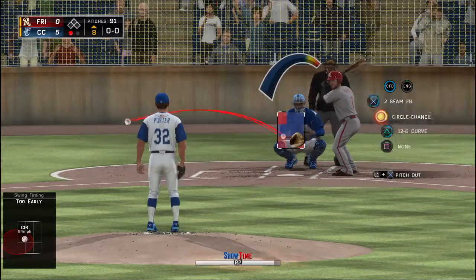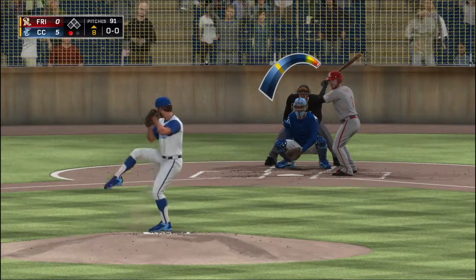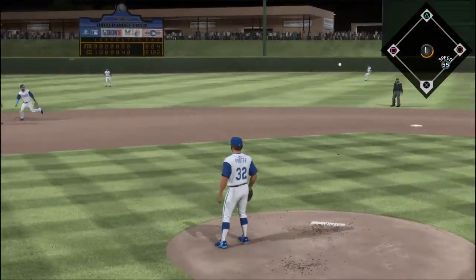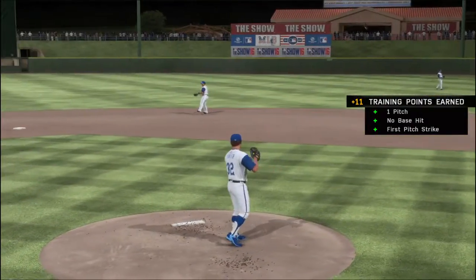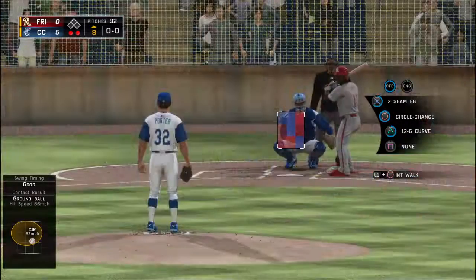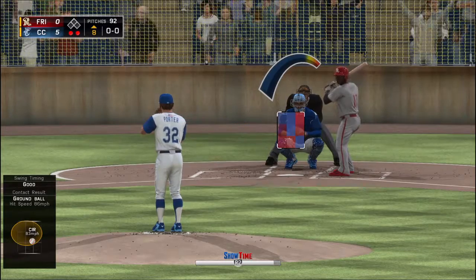Felipe Ramirez stands into the box. He's 0 for 2 so far in this one. Too short. Played on the backhand. Throw gets him, 2 down. Well, a huge out, number 2 here in the 8th. 4 big outs remain, but the finish line, it's starting to come into sight.